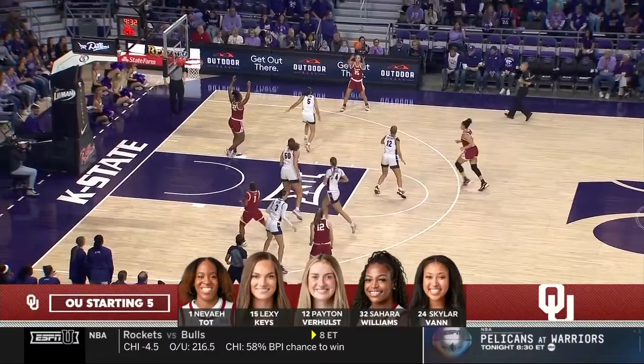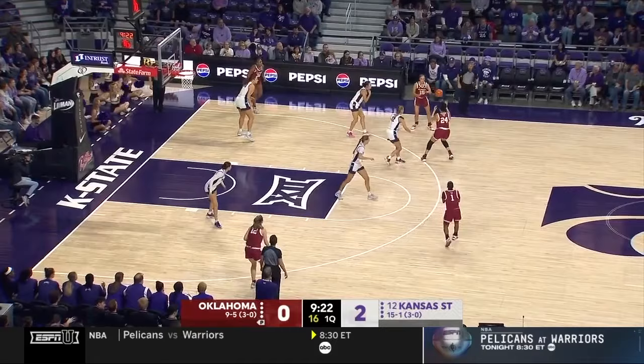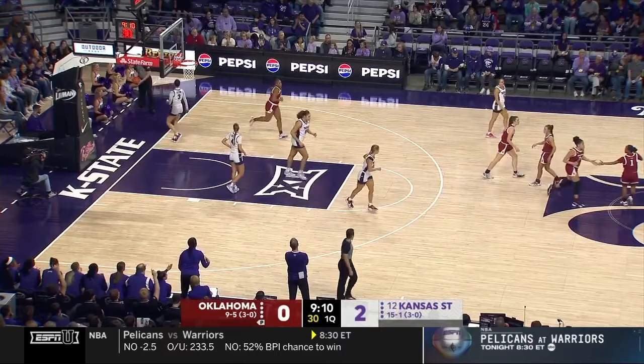Serena Sindel with the first basket of the game, posting up Keys inside. Now they go to the freshman, Williams, who is blocked. And welcome to Ayoka Lee and the Big 12, Sahara Williams. So if I'm Oklahoma, and especially when you look at their length with Ayoka Lee guarding Williams on the block, Williams' advantage is going to have to be use her speed and quickness, step away from the basket, and try to pull Ayoka Lee away from the paint.